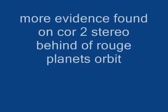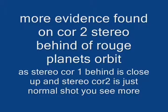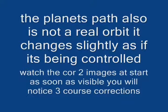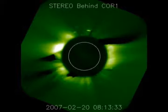What I've got for you here is an update on the rogue planetoid, which I actually believe could even be a controlled object. As I noticed in the Core 2 images, at the very start, there are three definite course corrections to the direction of it.